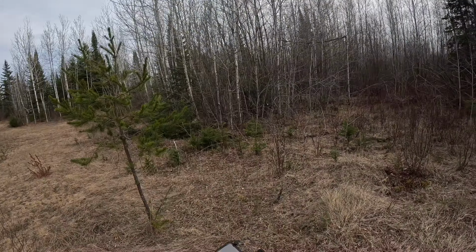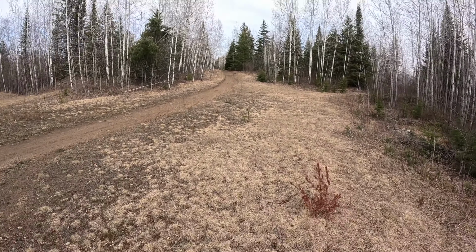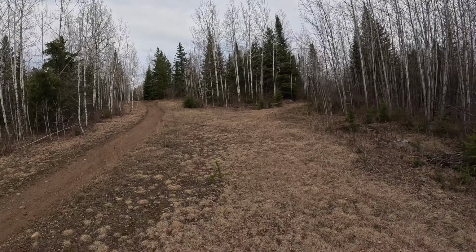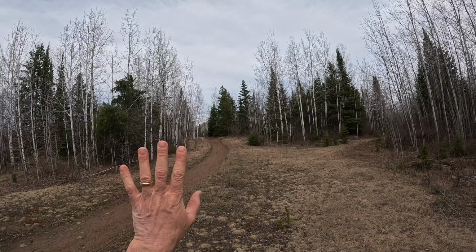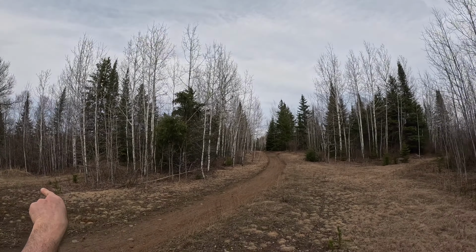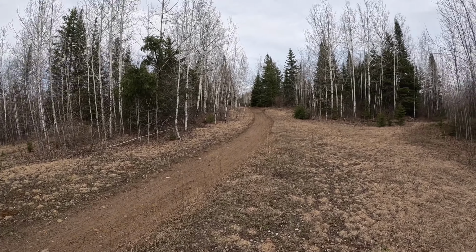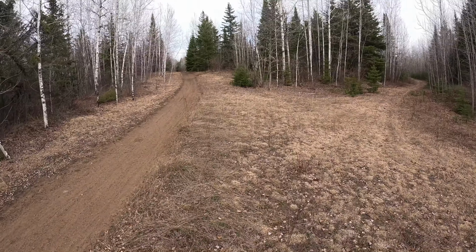Today is the 22nd of April. It's 17 degrees outside. I am melting. Should have worn shorts, but I didn't think that was the right attire. But anyway, what we're going to do is continue following the railway grade to the east around the tip of the nose and basically see how far it takes us. We may need to come back and do another filming session.